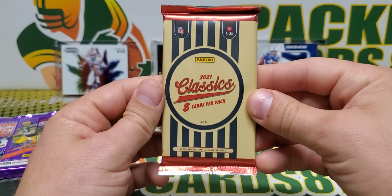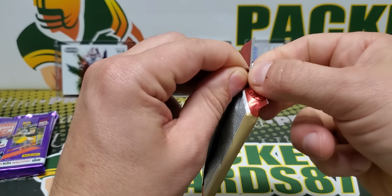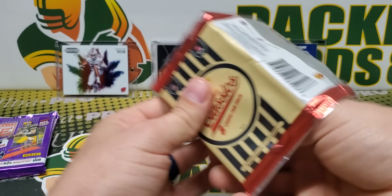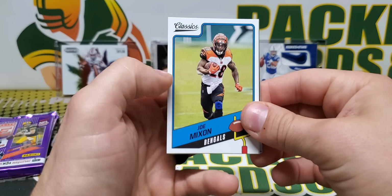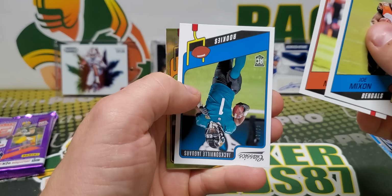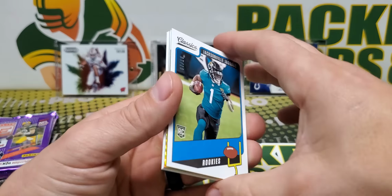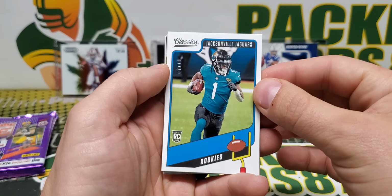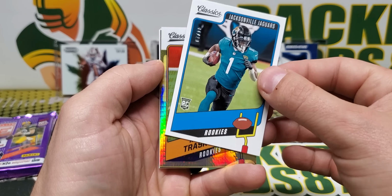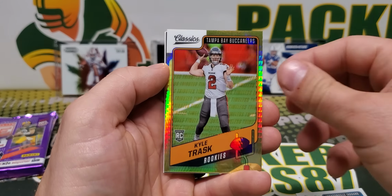All right, Classics H2. Let's see what we got here. Joe Mixon. Ooh, is that gold? Oh, man, that's numbered. That's out of 10. It's a no-name ETN rookie. 7 out of 10. And we got a gold behind it. Gold Kyle Trask. Wow, what a pack that was.